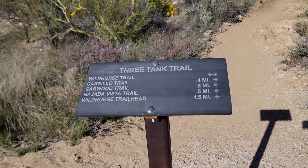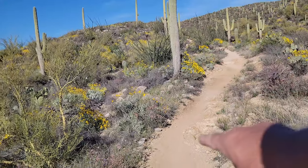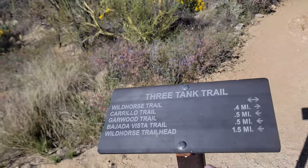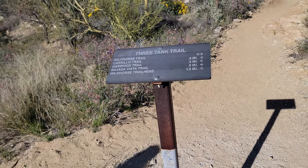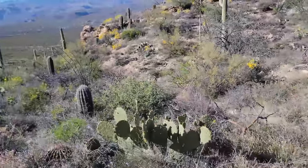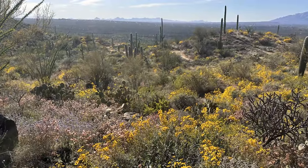All right, there's our next trail junction. Just came from this pretty trail here. It's so awesome. And it looks like we've got a mile and a half basically back to the trailhead. This Wild Horse trailhead is kind of by the Douglas Spring one that we started at, so we'll see another sign that directs us towards Douglas.